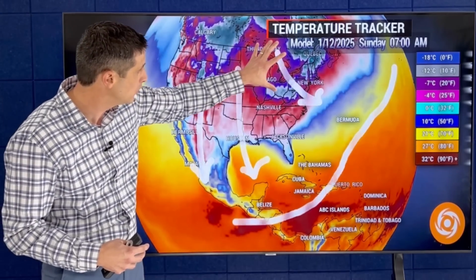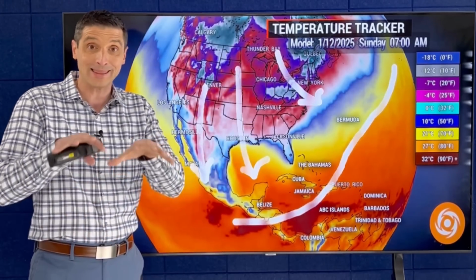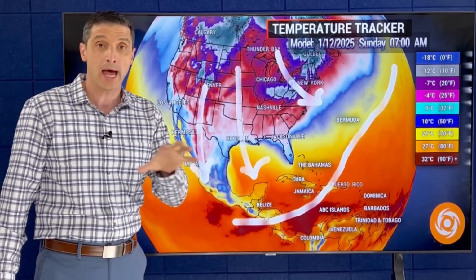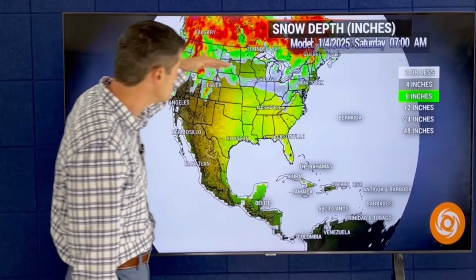So the Arctic air will be up here, but some of the cool, chilly air will get down to at least the northern Caribbean in much of Central America. This is going to be a big weather change as we work our way into the middle of January because of that second system.